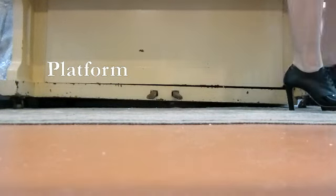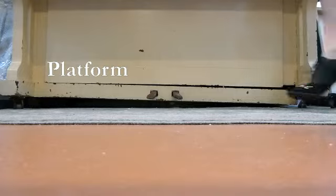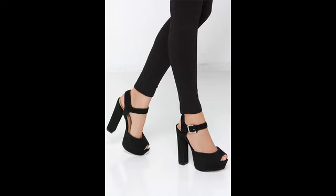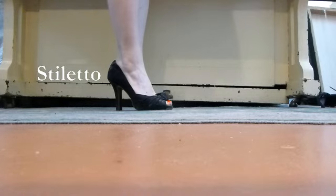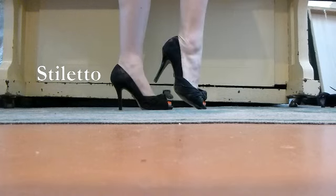Next, any heel with a platform underneath the ball of your foot. These shoes I find absolutely elegant, but with bigger platforms, I personally find some quite garish. The image of a streetwalker comes to mind, but if you are looking for added height, then these shoes are a must.